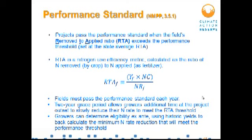Basically, it's something we developed, but nitrogen use efficiency is something that is relatively common to think about in the industry. Basically, you multiply your historic yield by the nitrogen content of the crop, which is a default we provide, divided by your total N rate. And you get this ratio, which is essentially the ratio of N removed by the crop to N applied as fertilizer. So that presumably is leaving you what is the N that is lost as nitrous oxide or as leaching, etc. Like I said, fields must pass the performance standard each year.